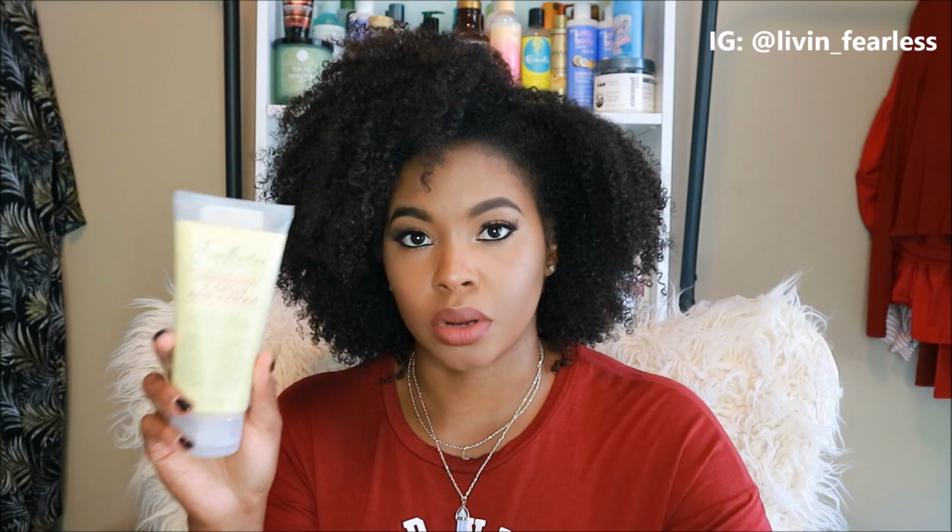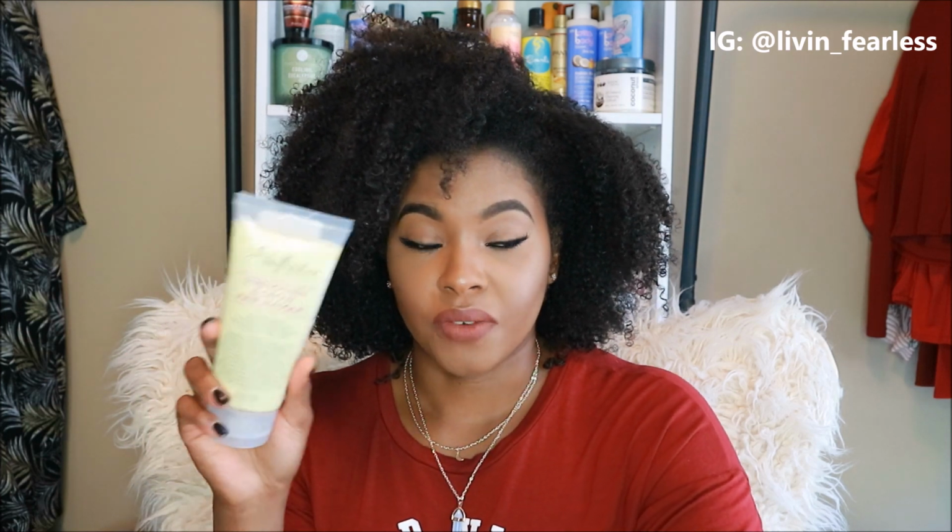Or like I said, sitting in a single style for a while, so I'll use this one. I also use this one if I'm straightening my hair and want to make sure that my curls are preserved. I'll use this one.